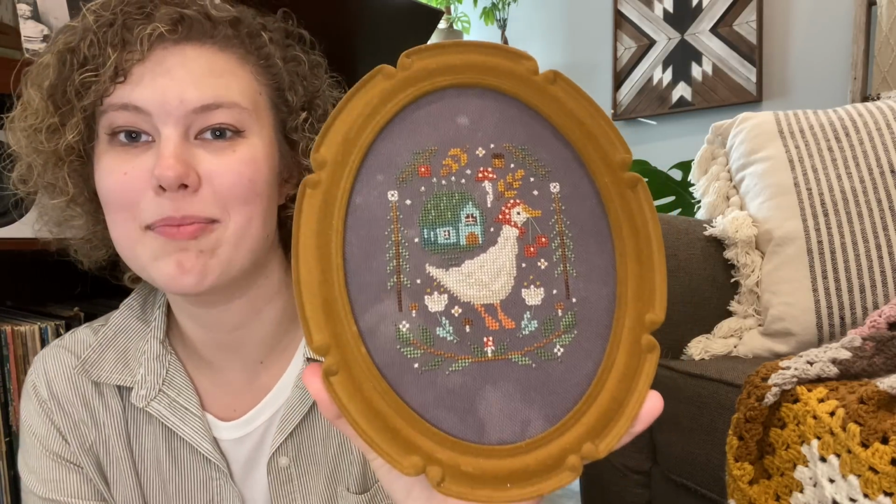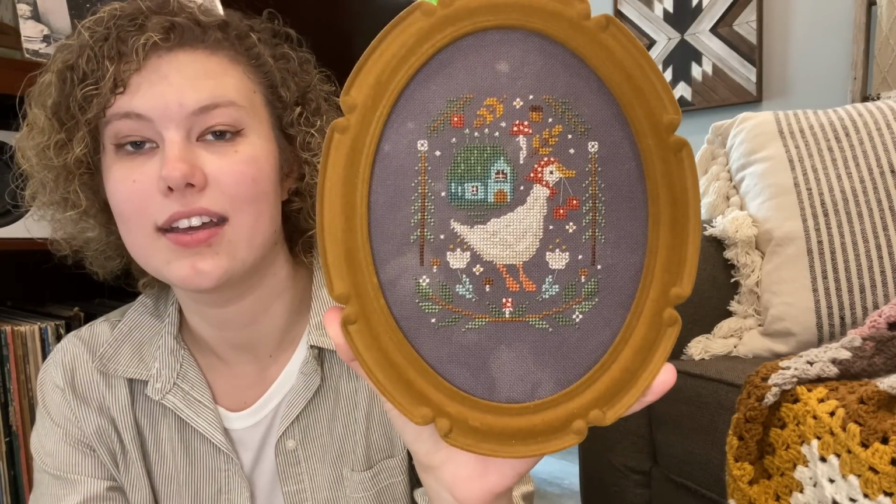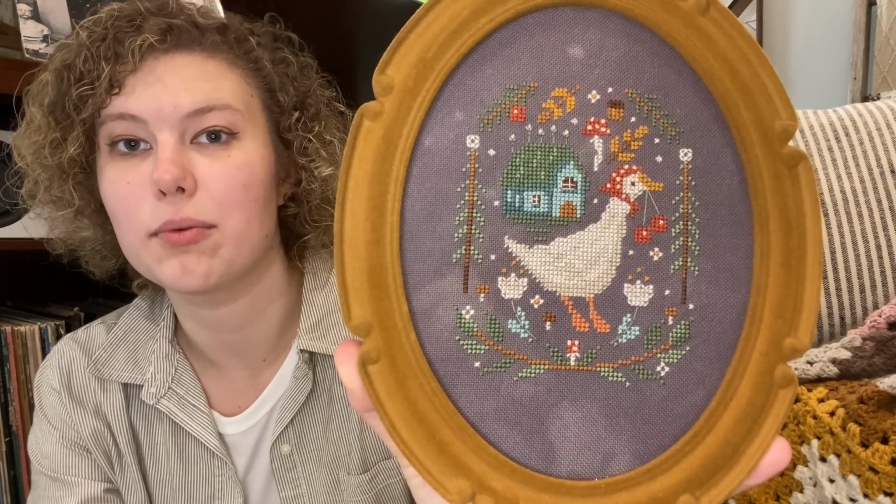I had 2 FFOs this month. This one, I think I showed you the FO last time, of Lady Goose by Mamawitchxstitch. She is stitched on a piece of 28 count even weave that I dyed myself with Rit dye, and then the called for DMC. And I found this frame that has sort of a velvety detail, so I just popped her in there, and I think it works out really well.